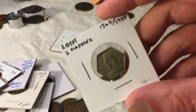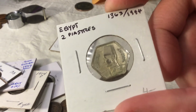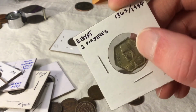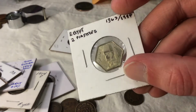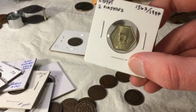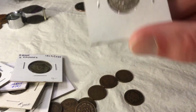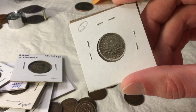I don't read Arabic, so I don't know much about it. It's Egyptian. 2 piastres. They don't even put any supposedly Arabic numerals. Non-rated. Pretty cool coin, though. Silver. Oh, God, I'm going to embarrass myself. I think that's a hexagon, right? And last but not least, another 50 centimes. That's 50 centimes.